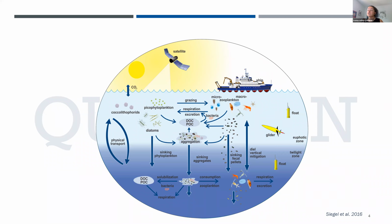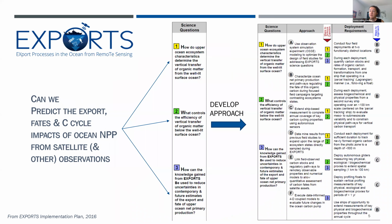So one of these large questions actually propelled the EXPORTS campaign. Without going into details, which you probably know because you heard Dave talk about it a lot, EXPORTS is focusing on our capability of predicting the export, fates, and carbon cycle impacts of oceanic net primary production from satellite and other observations. And I'm going to use this table from the EXPORTS implementation plan to lead you towards the idea of large field campaigns and optics.